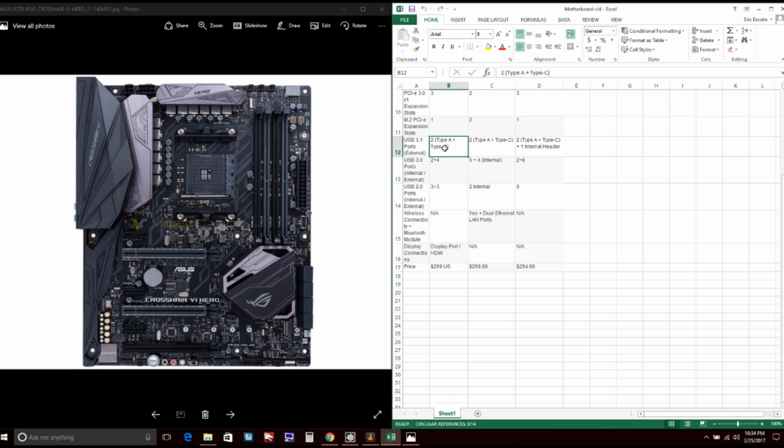Yeah. So your USB 3.1 ports, these are external ports. These are just going to be ones that are outside. You have 2 Type A plus Type C's in the MSI, another 2 Type A plus Type C for the ASRock, and another 2 Type A plus Type C for the Asus. However, you get 1 internal header, so that's a little bit of a pull ahead.